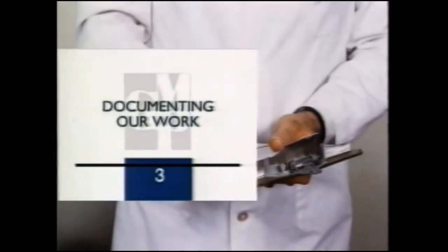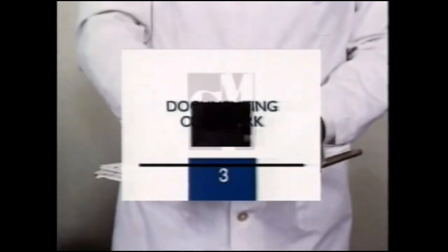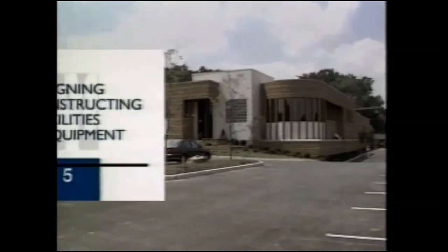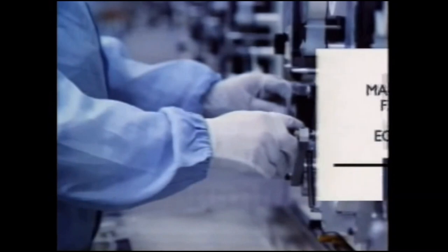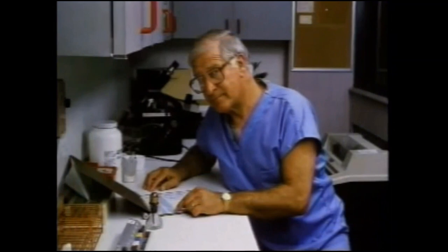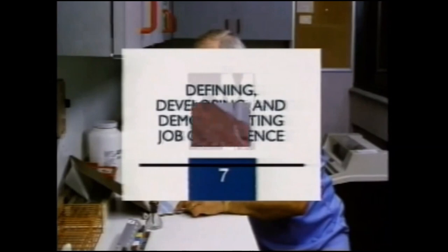Principle number three, promptly and accurately documenting our work for compliance and traceability. Principle number four, proving that our systems do what they are designed to do by validating our work. Principle number five, integrating productivity, product quality, and employee safety into the design and construction of our facilities and equipment. Principle number six, properly maintaining our facilities and equipment. Principle number seven, clearly defining, developing, and demonstrating job competence.